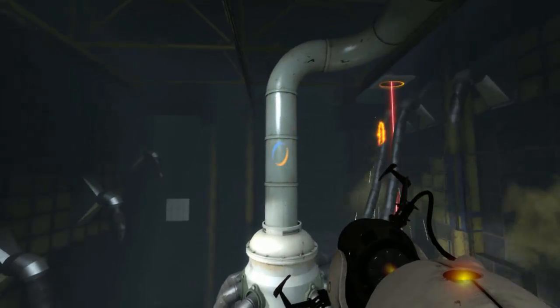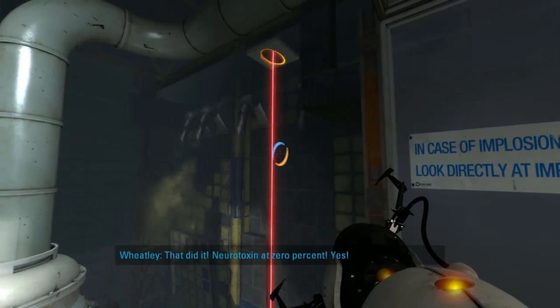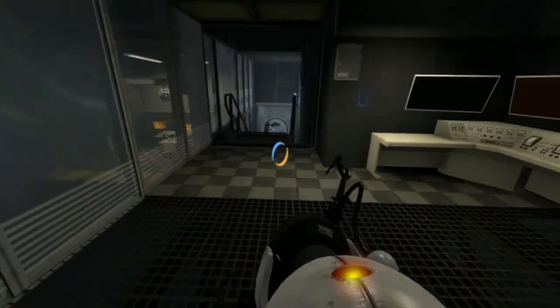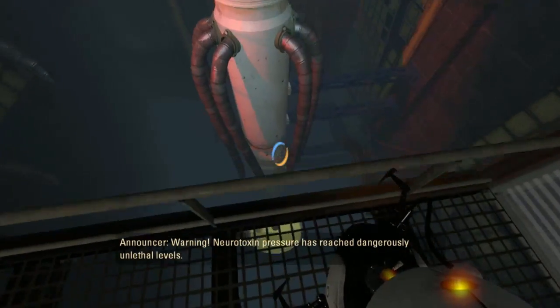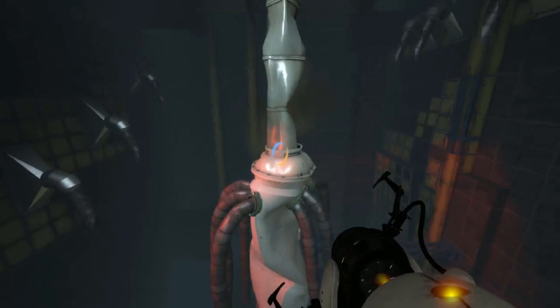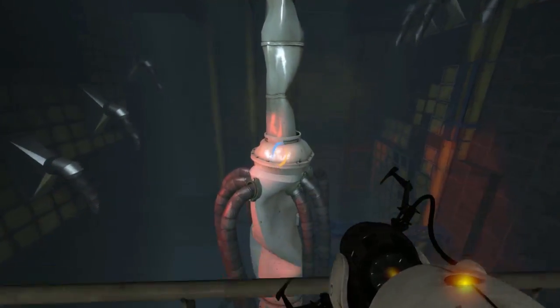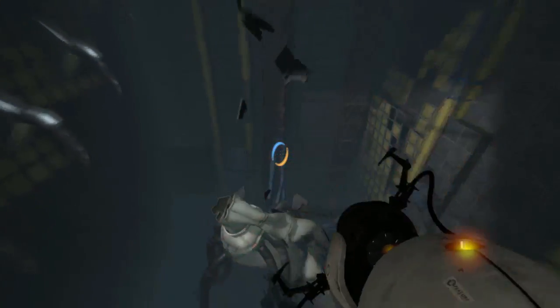And that did it. Progress. Neurotoxin at 0%. Yes. Hold on. Oh, no. Is it going to implode? Warning. Neurotoxin pressure has reached dangerously unlethal levels. Okay, that was a cool implosion. I see why they said look directly at it after the implosion.